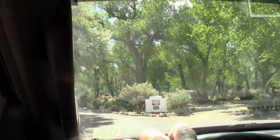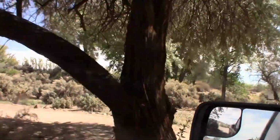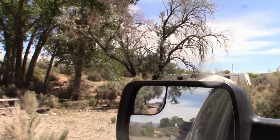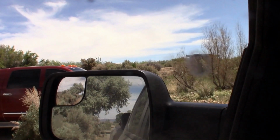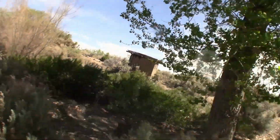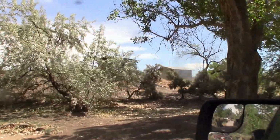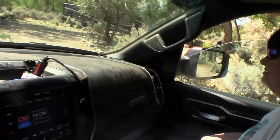Fort Churchill campground, creek tour, tables, cooking grills. Yeah, there's a fire pit. Not too many people here. So we're gonna go walk up the hill. Looks like they got western-style restrooms and outhouses. Quite a few people staying over that direction.